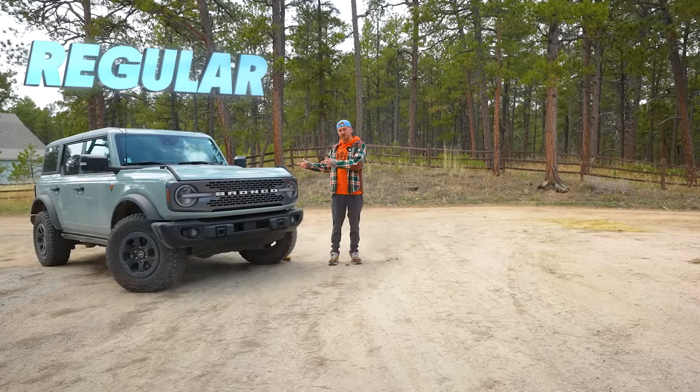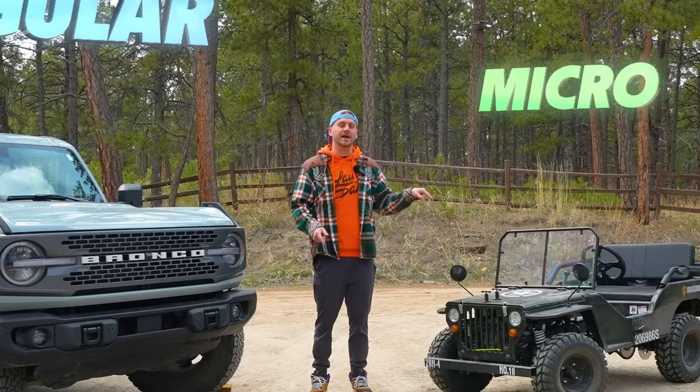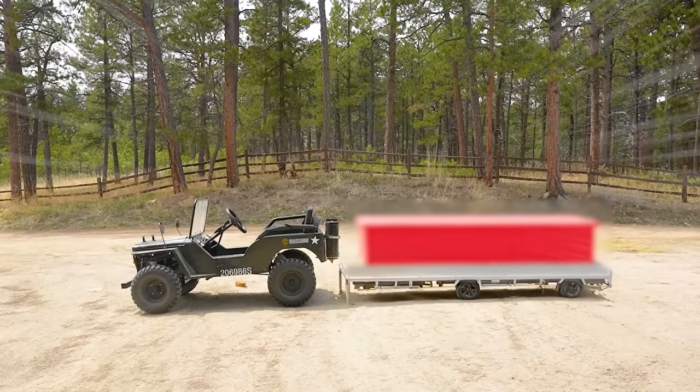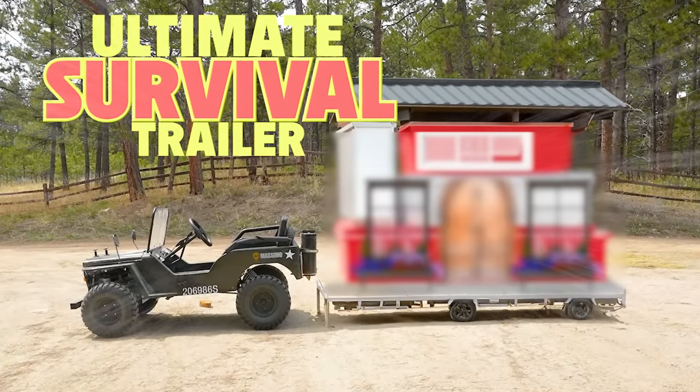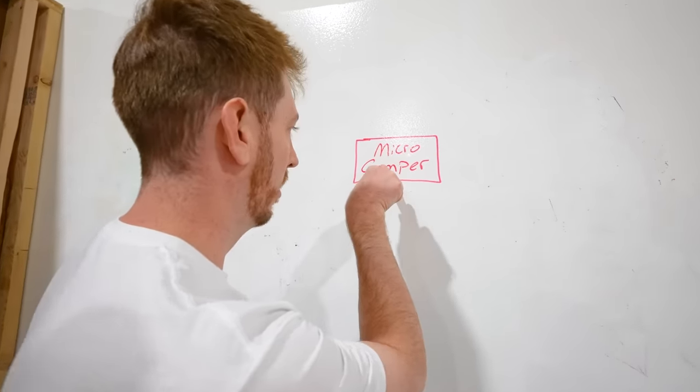This is a regular Jeep, and this is a micro Jeep. And we're gonna survive overnight in this micro Jeep for the next 24 hours. In order to survive the night, we need to build the ultimate survival trailer to go along with it. Let's get building. Before we can build, we gotta have a plan.